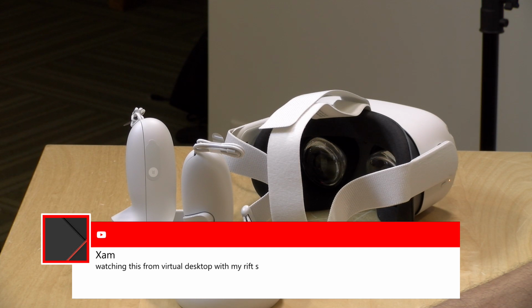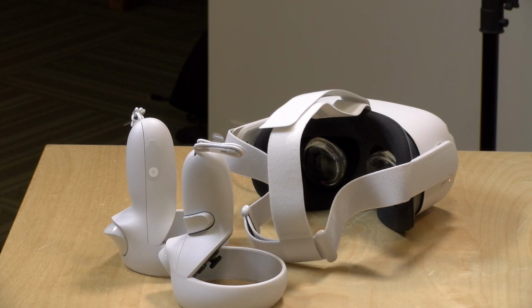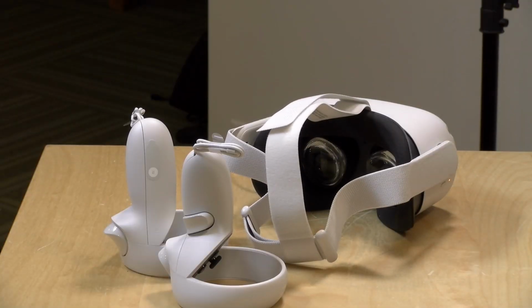So that's that. And Chris says, yeah, they got paid big Sony dollars. Yeah, Sony's been paying for a lot of this stuff. And so I think when you look at market share, it's Sony and Oculus up there. And the Sony solution worked also. Why? Because the PlayStation is its platform. Yes, you have to buy the PlayStation and the PSVR, but there's no variability to what you need. You buy those two things, you've got VR. Here, you buy this one thing, you get VR. So that's what that is.